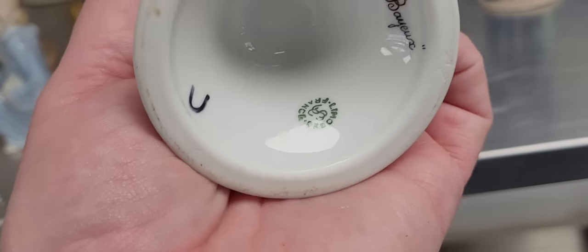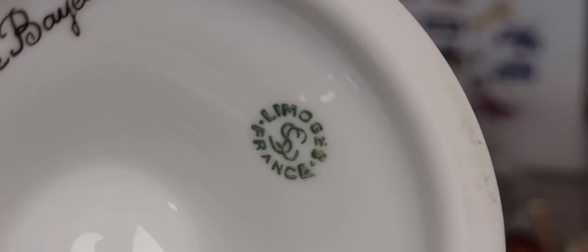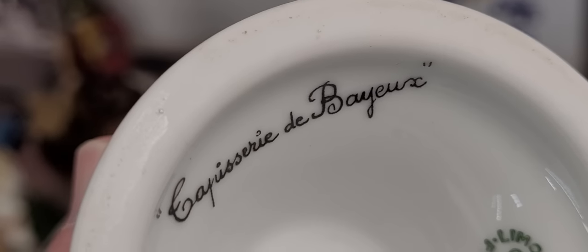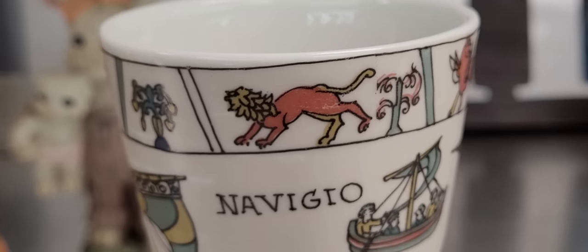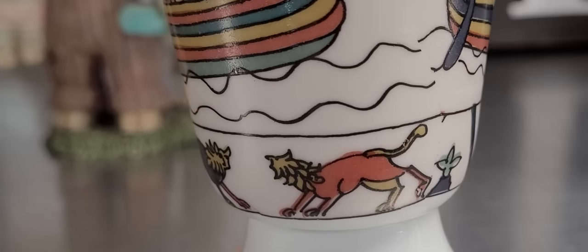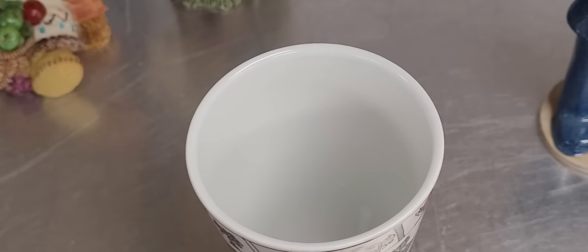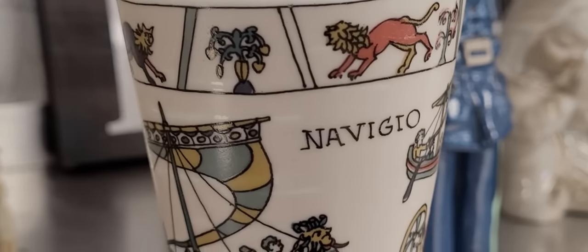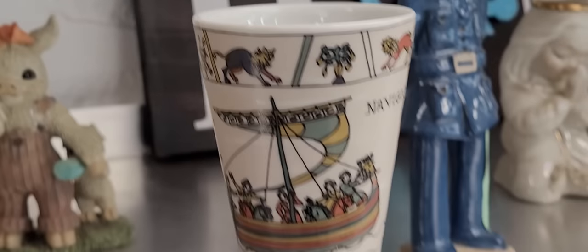And what do y'all know about this piece? This is Limoges, France. Look at this. There's the title of this piece. I'll show it to you. Limoges. Look at that beautiful artwork. And what is this? I don't want to say just a cup, but what is it? Is it a cup? I think we're going to check on that. I might get that. We'll have to comp it at the end.